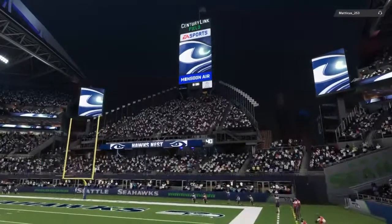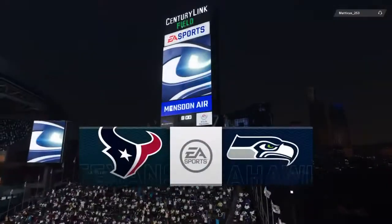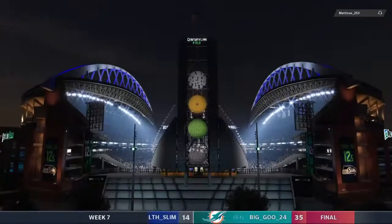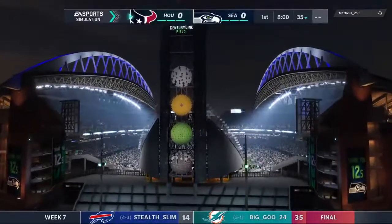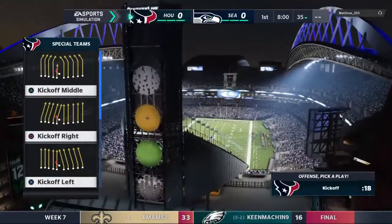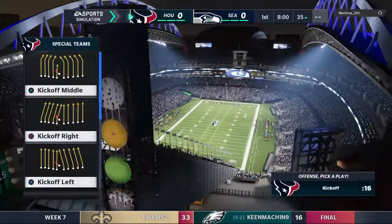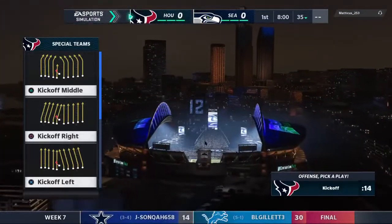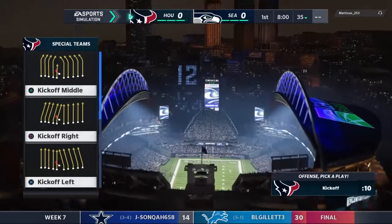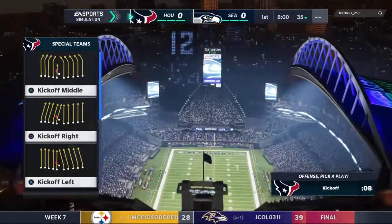It is a sound like no other when they raise that 12th man flag here in Seattle. We just heard it, and that means it's time for football at CenturyLink Field. The scene a few moments ago, here it is. It's unlike any other in sport as both teams made their way out of the tunnel. These folks are fired up as their guys are ready to do battle between the Houston Texans and the Seattle Seahawks.